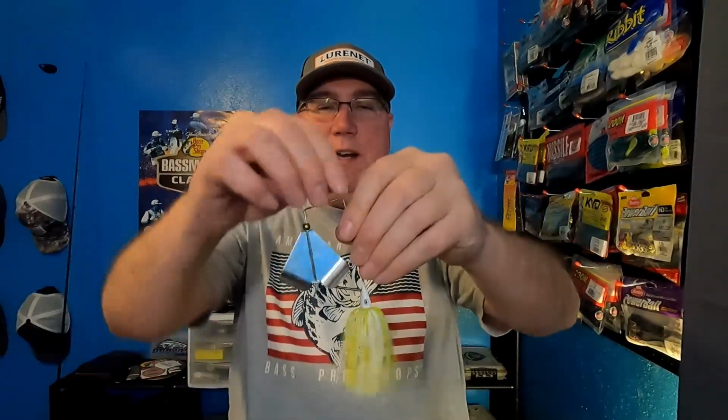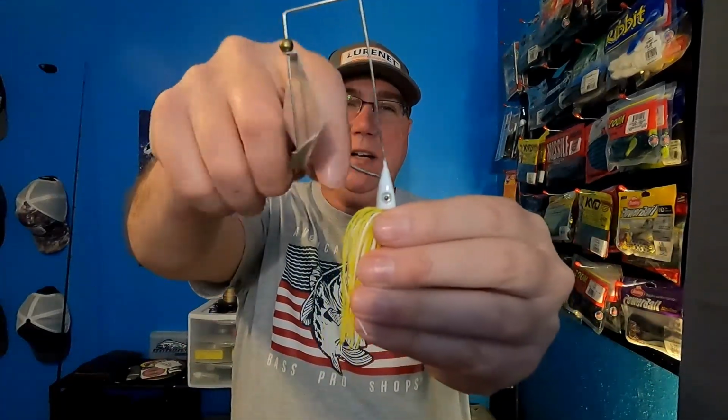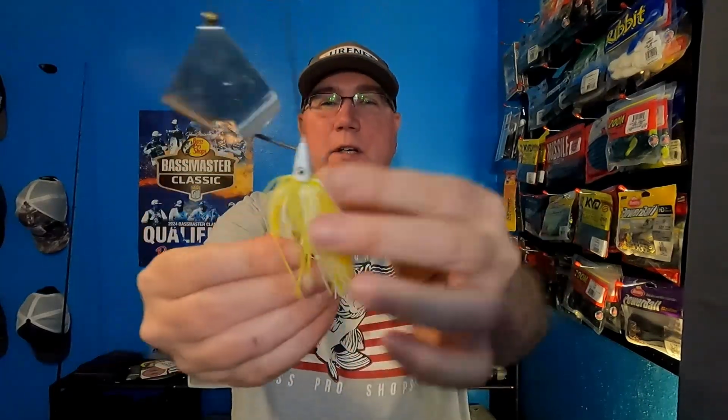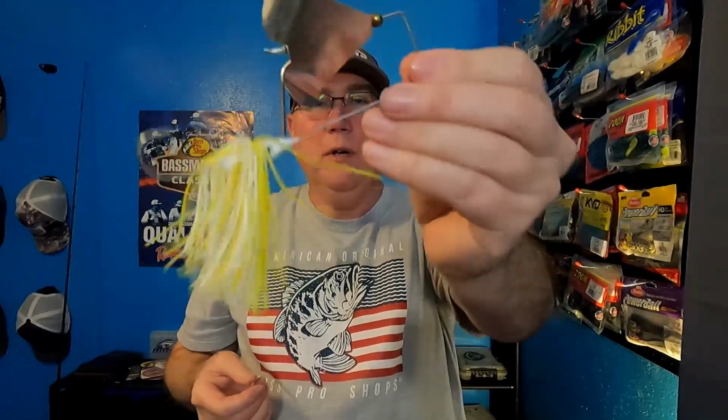Speaking of clackers, this one's interesting. It doesn't really have a clacker. It's kind of got this spring that's up here that causes a lot of the commotion as it's coming through. Again, it works. I use that too.